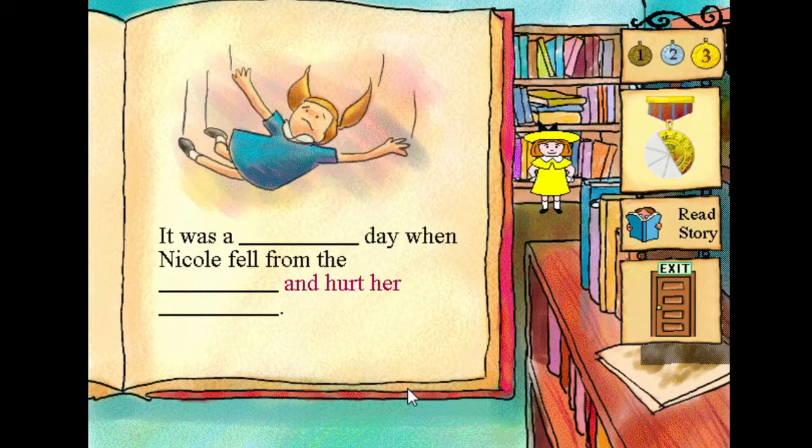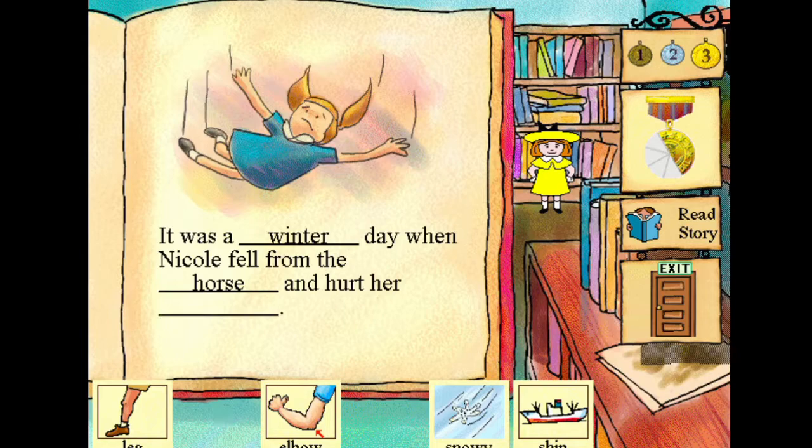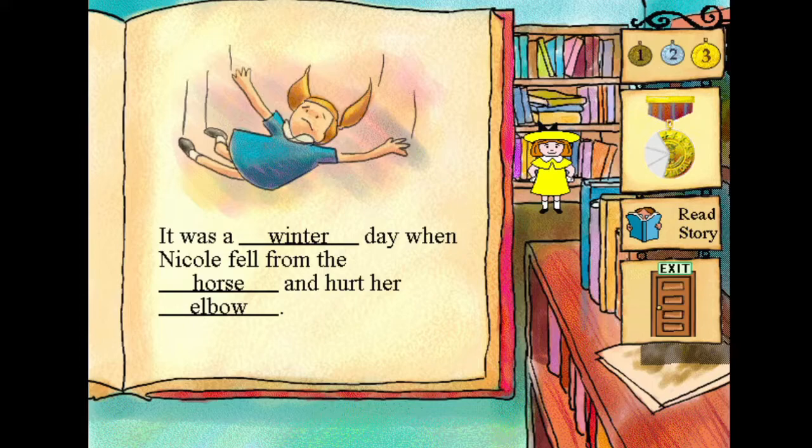Why does Nicole have to fall and hurt herself in the story at all, mister? Winter. When she fell from the ship? What? Why would she? Oh gosh, this story activity is so bad. Elbow. It was a winter day when Nicole fell from the horse and hurt her elbow.